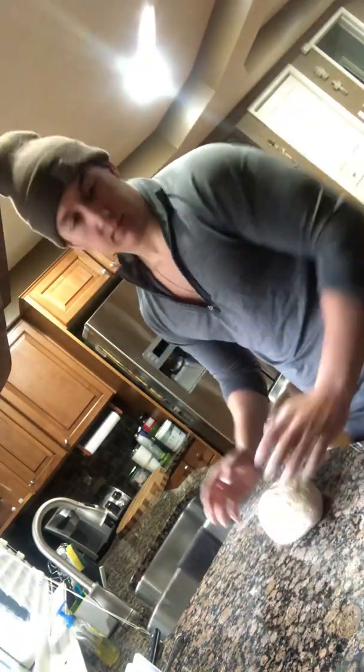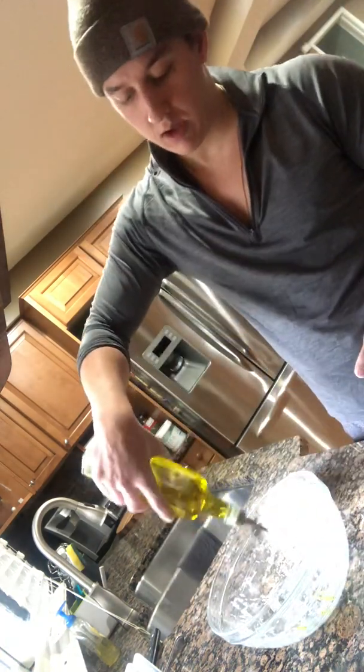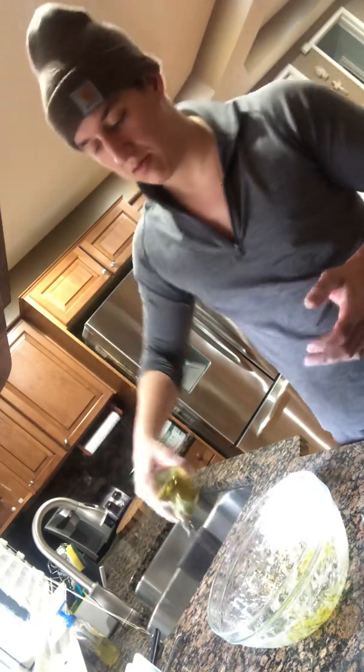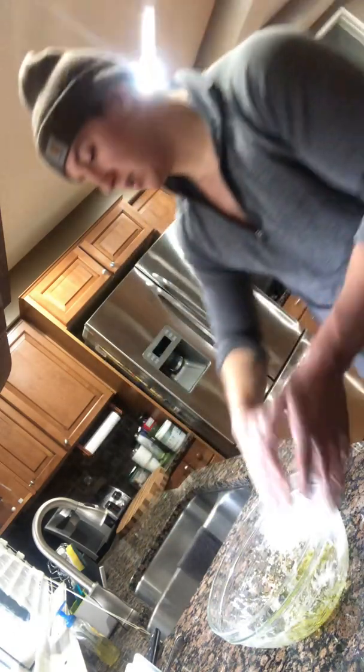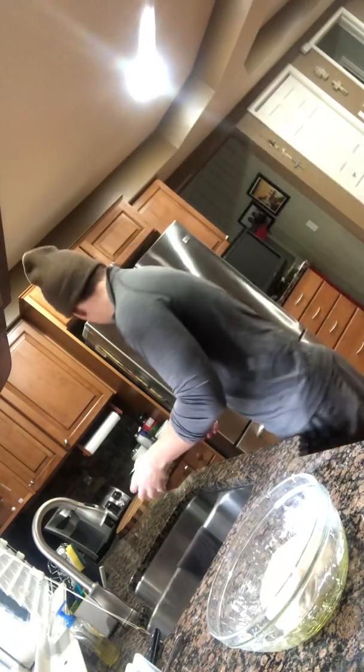We're gonna ball it up, cover it up in olive oil, coat the bottom of our bowl in olive oil. Can never have too much olive oil. Kind of like when you make pasta too. And then this is gonna expand overnight. Coat the bottom of the bowl nice and good. Dough's coated, dough's in.